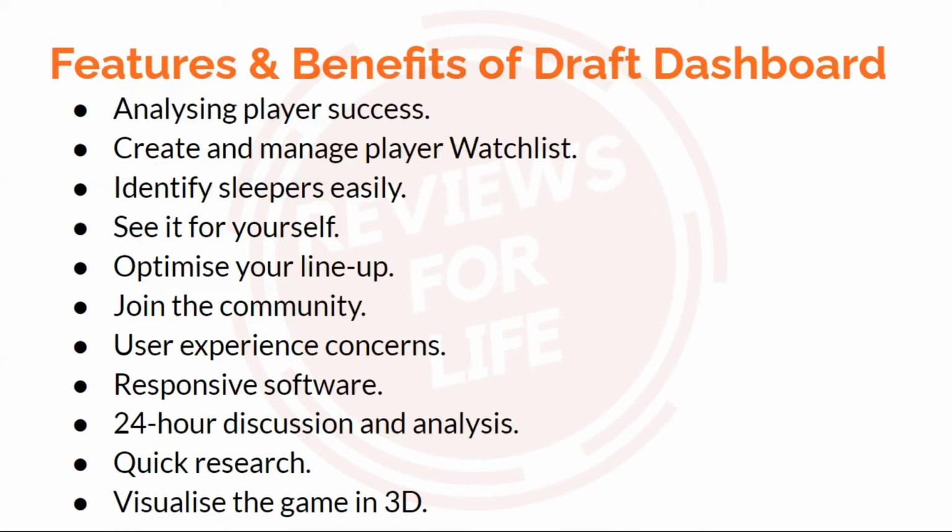It has a quick research facility. Time is always of the essence in the sport. The stats have to be presented to you at lightning speed to enable quick decision making, and this app provides the following data in the fastest time possible. It provides injury updates on various players. It also provides the robust player depth chart, and it provides a 24-hour player live feed.